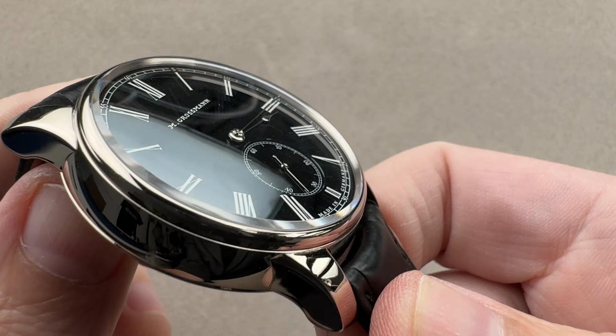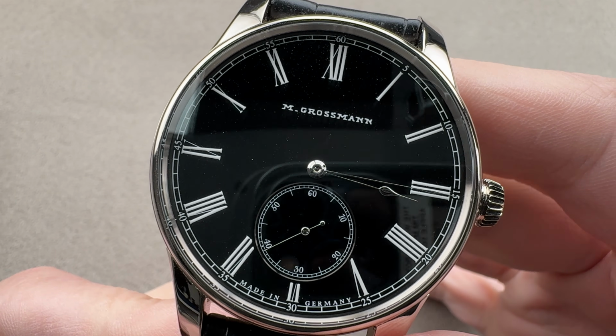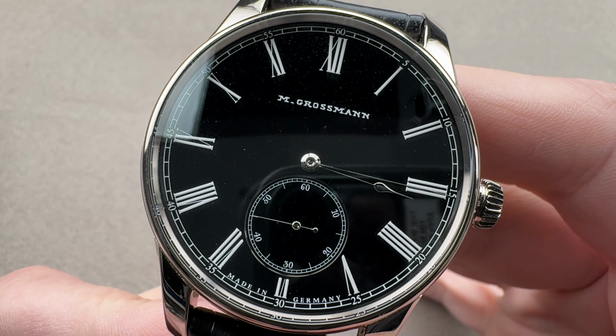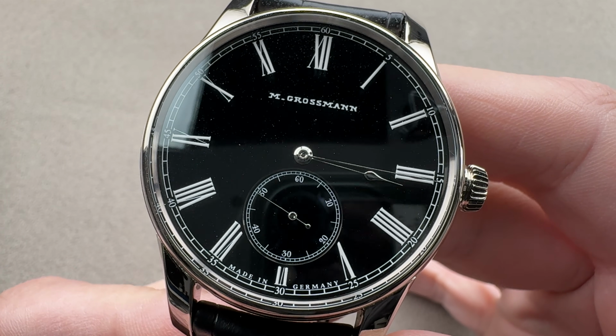I don't often open a video with a movement shot, but when we are talking about the most beautiful automatic movement in existence, and yes, I mean ever, it deserves a case back opener. This is the Moritz Grossmann Hamatic Vintage.